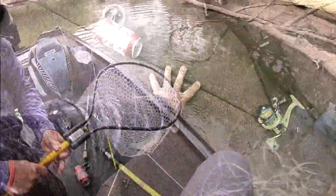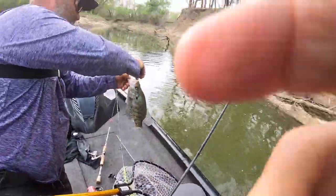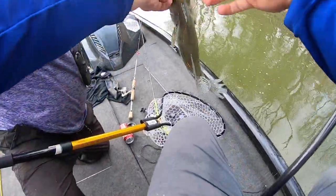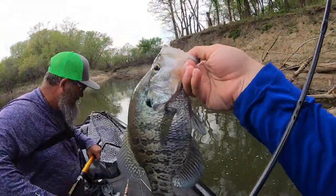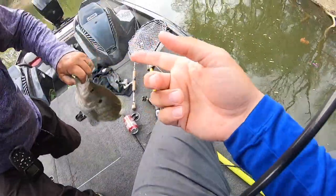I tripped. Oh wow, look at that one, Sting. Wow, beautiful fish, bro. That Jenko, look at that. Wow. Oh, look at the size of that fish. Good job, giant, bro. Freaking crappie. Just put him in the net and then escort him back. Just escort him back there.